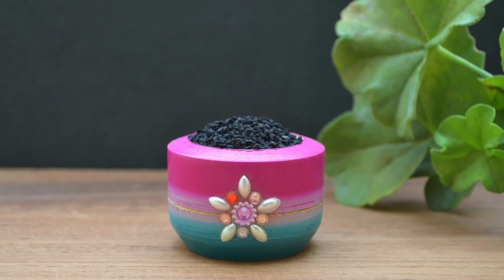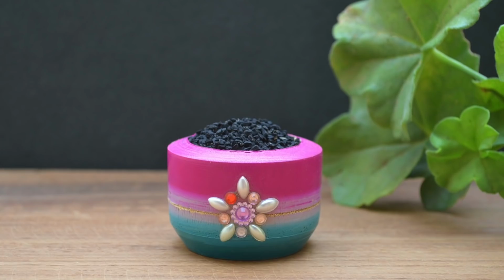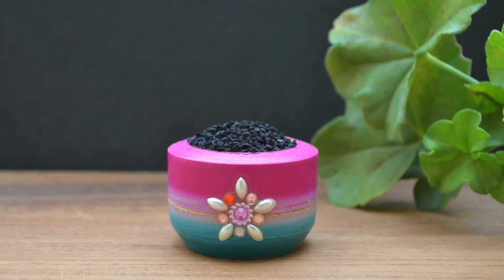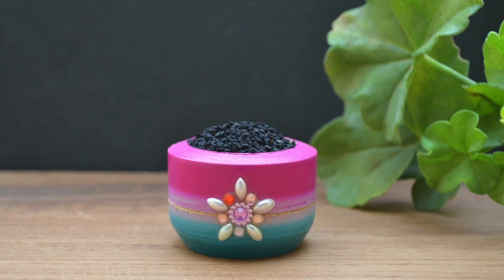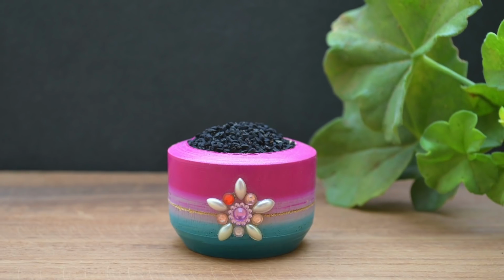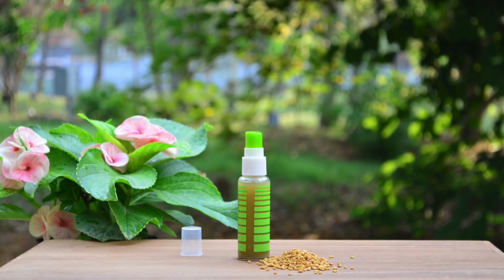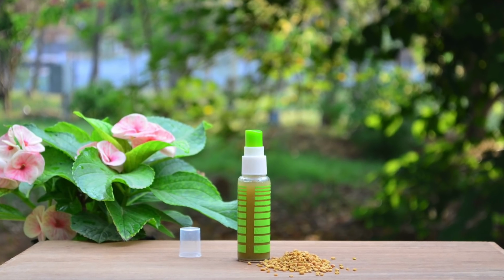The reason black seeds are so effective is due to the powerful antioxidant and anti-inflammatory ingredients present in it. The fatty acids present in black seeds condition the scalp and give a nice shine to the hair. This hair growth spray, if used regularly, will help reduce hair fall drastically.